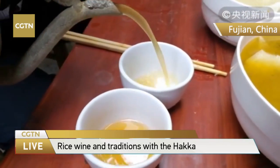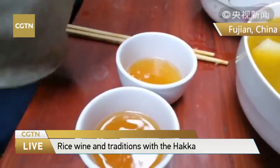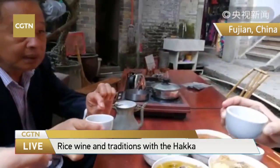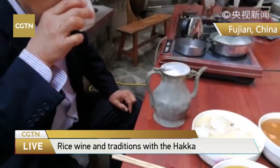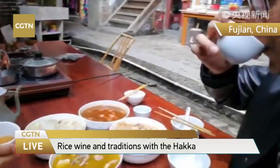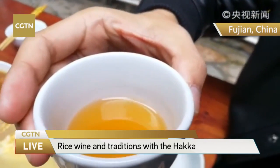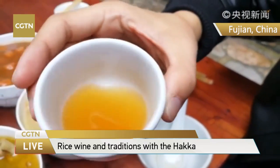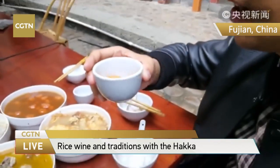Yes, this tin pot looks a little bit old. I'll just drink a little. You can see that this sticky rice wine looks a little bit sticky. That's because it's an old wine. It tastes different. It's not usual sticky rice wine, because we only use sticky rice to make it, and then we will also steam it.